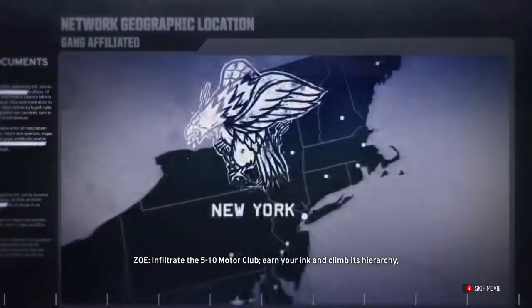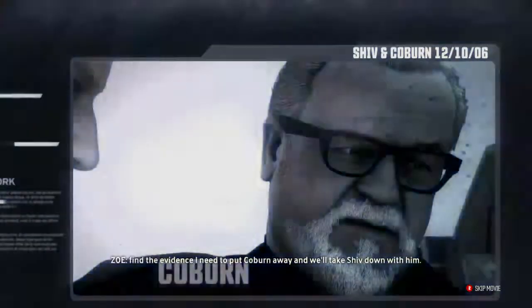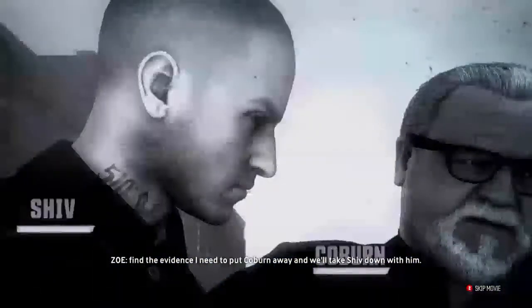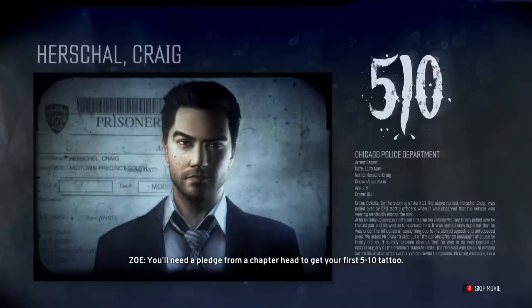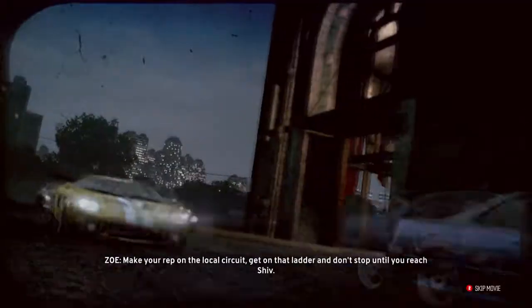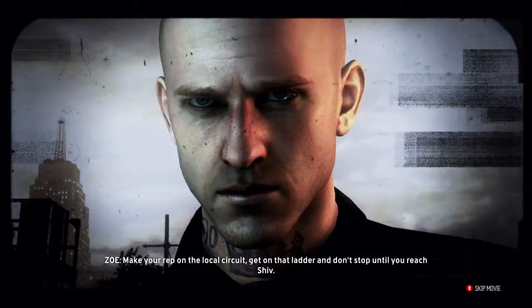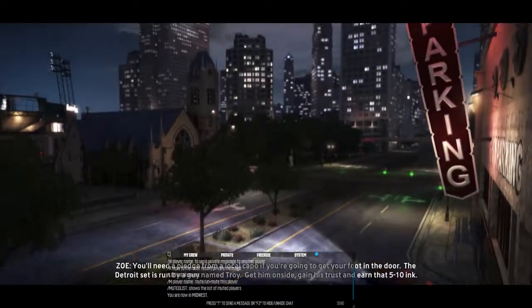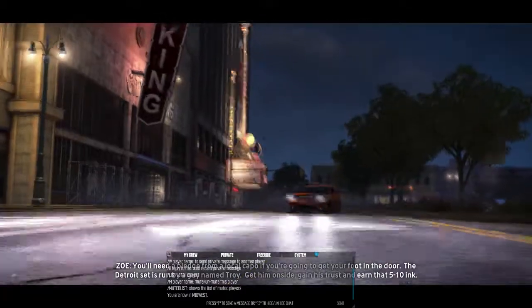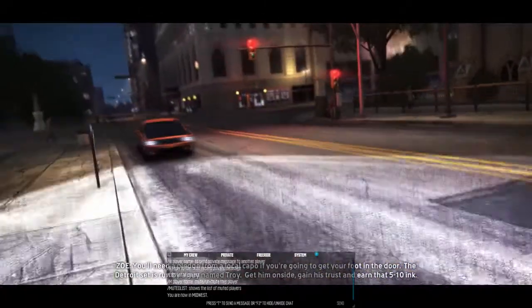Infiltrate the 510 Motor Club. Earn your ink and climb its hierarchy. You find the evidence I need to put Coburn away, and we'll take Shiv down with him. You'll need a pledge from a chapter head to get your first 510 tattoo. Make your rep on the local circuit, get on that ladder, and don't stop until you reach Shiv. You'll need a pledge from a local capo if you're gonna get your foot in the door. The Detroit set is run by a guy named Troy. Get him on side, gain his trust, and earn that 510 ink.